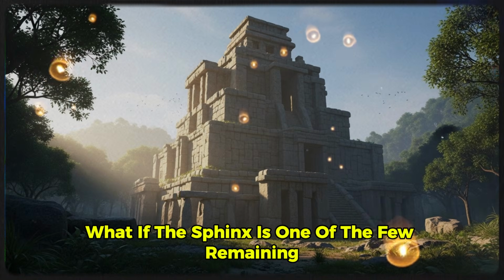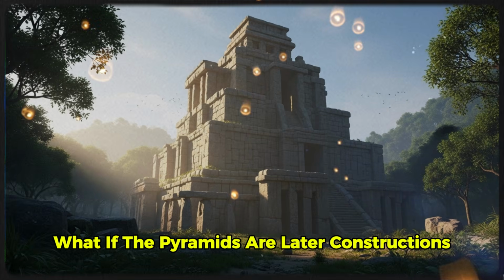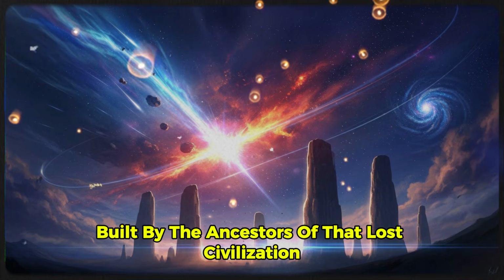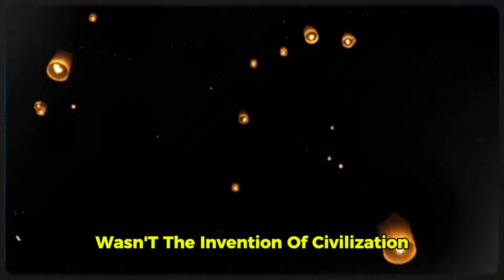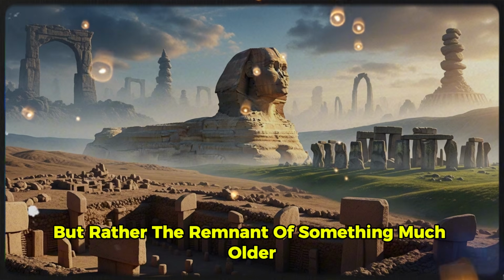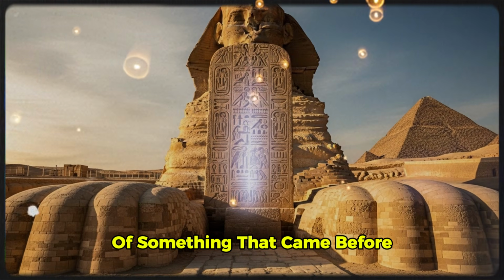What if the Sphinx is one of the few remaining above-ground monuments from that era? What if the pyramids are later constructions, built by the ancestors of that lost civilization, using techniques and knowledge that were passed down? What if dynastic Egypt wasn't the invention of civilization, but rather the remnant of something much older? The continuation, in new form, of something that came before?